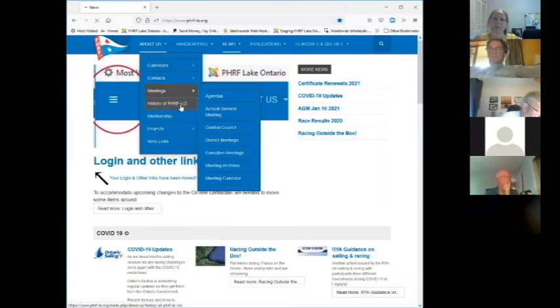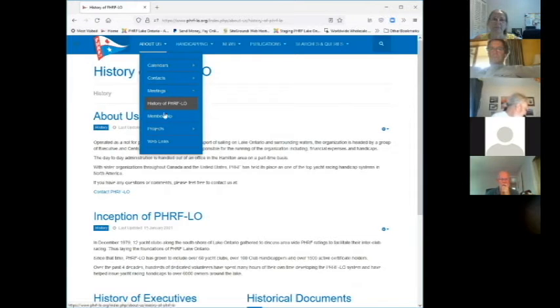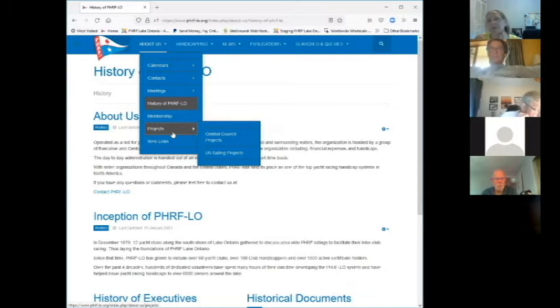A little bit of history per flow is up there. Different articles. Information about a club who might want to join. I know that we have a couple of new clubs here joining us today. There's information about projects, which I really should be updating. It's a little lacking right now. There are central council projects. We've had US Sailing projects that we were doing. We are currently working with US Sailing as well.